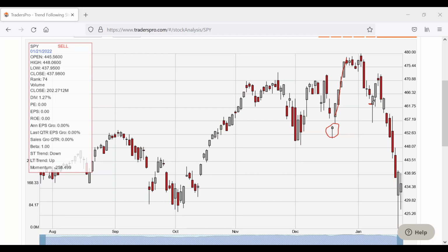We pulled back this day, opened right here, traded all the way down here, and then the buyers pushed everything back up, closed it higher for the day. Still lower than the day before, but higher for the day. Big bullish reversal day right there. Went up from there a couple days, then rolled over. I said, keep an eye on this low. If we drop below that low, look out.